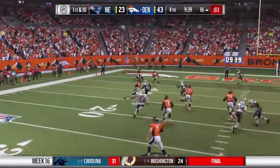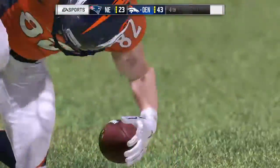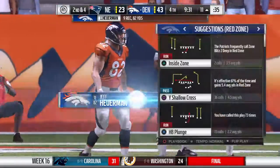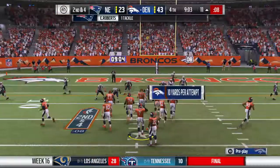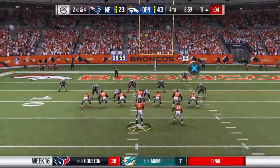Zone now. They'll look to throw. And that's complete to the tight end, Hireman. A gain of 6 there on first. And he is enjoying another fine performance just like a week ago. I mean, let's be honest, when he's playing like this, it creates a lot of matchup nightmares. And it really does, because it creates a ton of headaches.